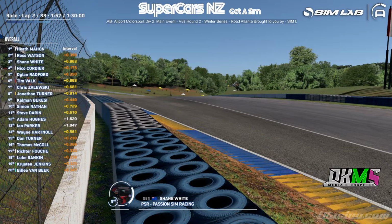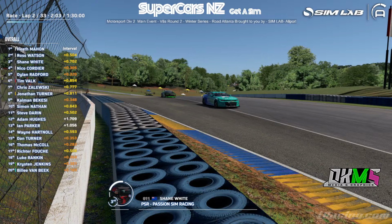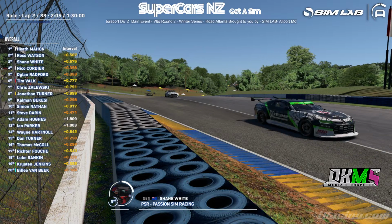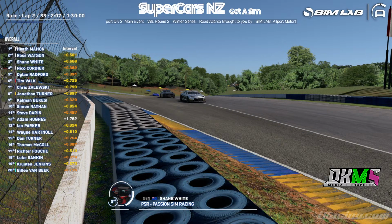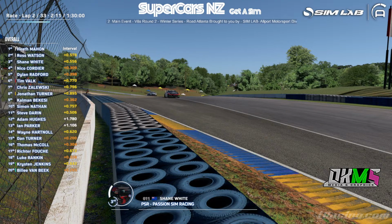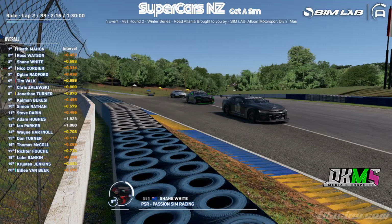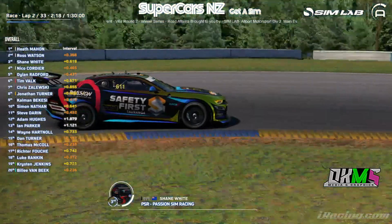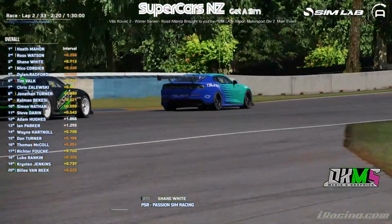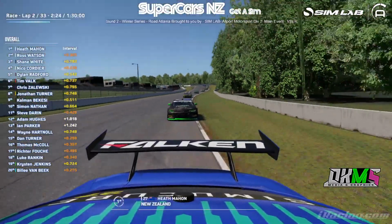Here we are waiting on turn 5 exit for the pack to come through. Fairly well spread out already, the pack. Yeah, so 26 cars on track tonight, which is pretty exciting, Corey. Yeah, well, 2 divs going, so just as many over in Div 1 fighting it out at the same track in a different dimension.